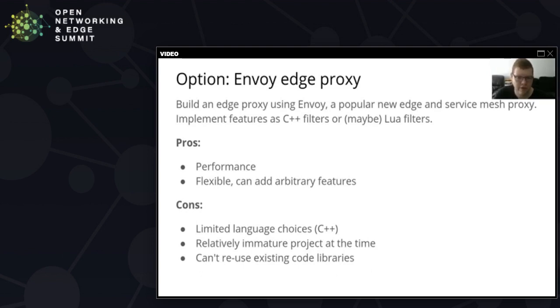I will say Envoy is much more mature today. In fact, we're using it internally for our service mesh now. And it actually follows some of the similar design principles. So for example, its filters follow the middleware pattern. So I think if we were redoing this today, I don't think the maturity would be a concern for us. I think Envoy would definitely be a top candidate to consider.